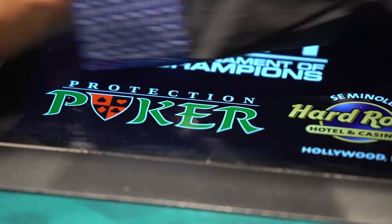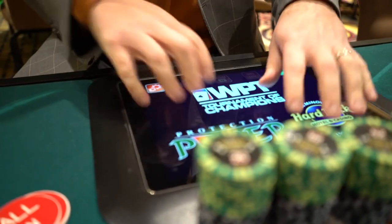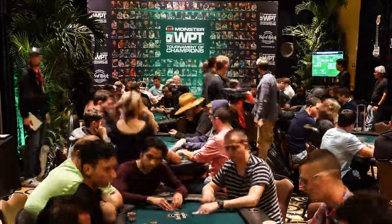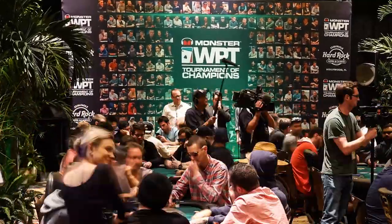How difficult or easy was it to implement it with the dealers? It was fairly easy. I think the people at Protection Poker have made it so easy to use. There's only four buttons on the thing, and you can't mess it up. It basically works by itself. With the process we've taken, the dealers counting the pot and then giving the information to the players and then starting the clock gives a fair advantage across the board for all players, whether they take a little more time or not. I think it's just really a dynamic change to the game.